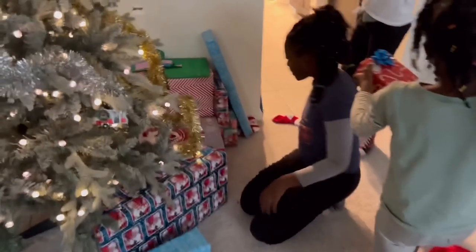Wait, look at Plots over here knocking stuff down. Okay. Oh my God, that hurts. This gift is really heavy. Put it right there. Let me move this. Plots, get your butt. Plots being bad, knocking stuff over. Oh, you got a tiny one? Put it under there. What's this one? I don't know. We gotta put some. Let's put some next to the angel.